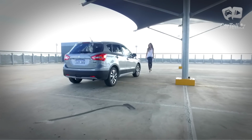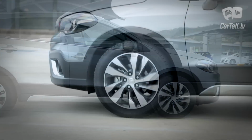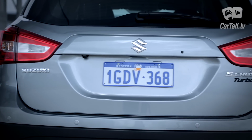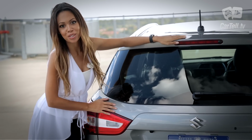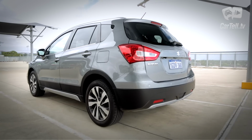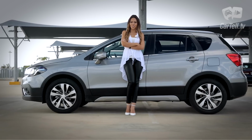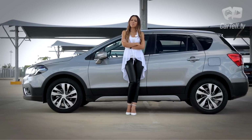The side has tall doors with cladding and side skirts that serve to up the aggression and show that this is a capable off-road machine, which it really isn't. The rear is more conservative and it leaves no room for praise or complaint. Okay, I do like the reasonably large rear window. It's becoming more of a rarity in modern day crossover designs. All in all, the latest S-Cross looks better than the previous one, but I wouldn't call it a design milestone.